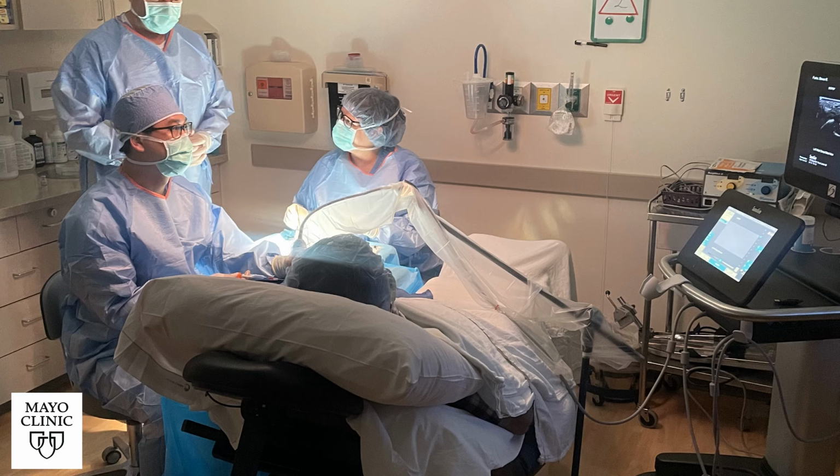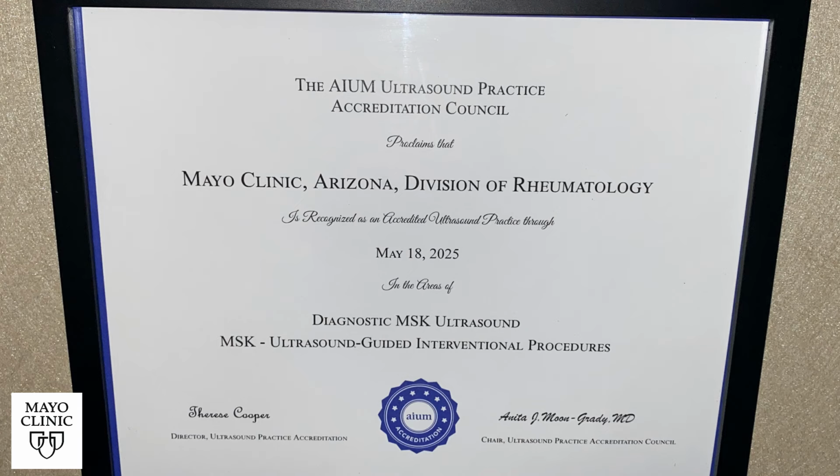Clinical expertise, musculoskeletal ultrasound, and academics are all emphasized in the training program. Ultrasound practice is an integral part of the Mayo Clinic Arizona Fellowship Program. Our ultrasound practice is one of the very few rheumatology practices in the country to have dual diagnostic and procedural accreditation from the American Institute of Ultrasound in Medicine.